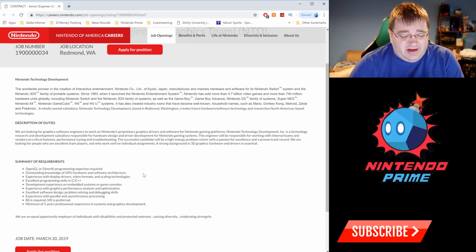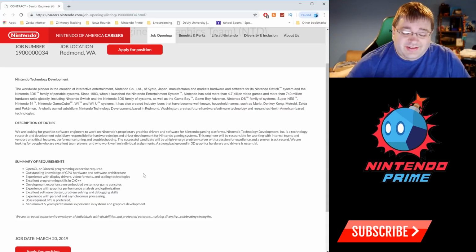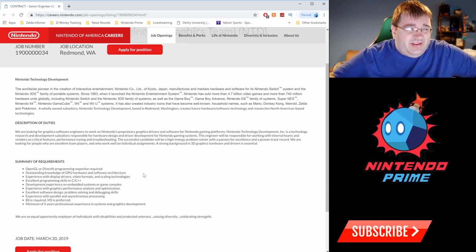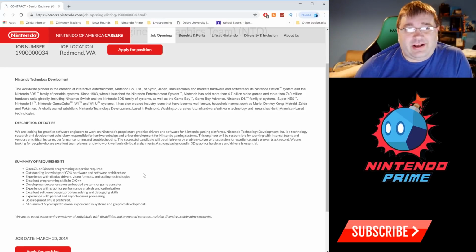I gotta say that this is exciting news because it's the first tidbit, a little morsel, we have been able to find about what this Switch might be. We're looking at least a 20% increase in processing on physics, and that is huge.